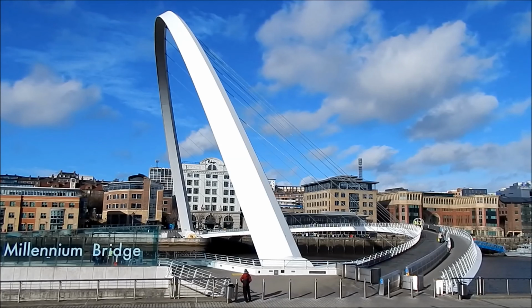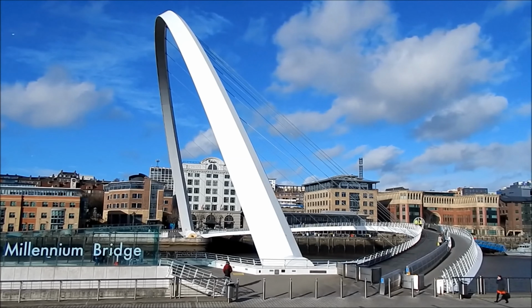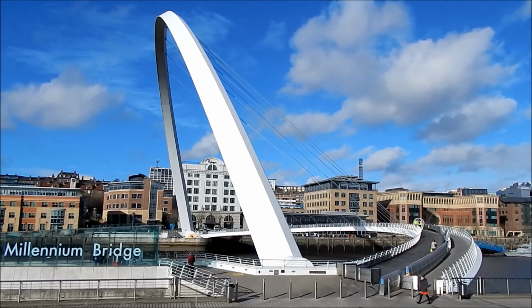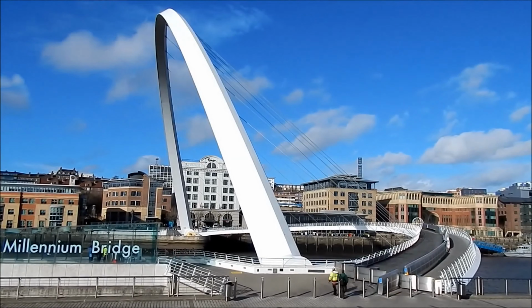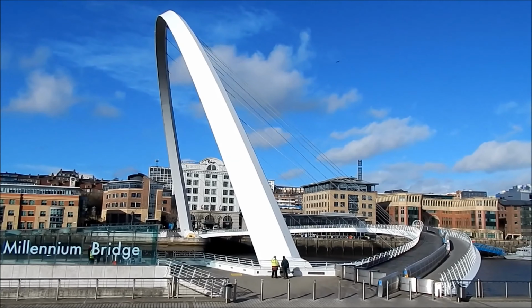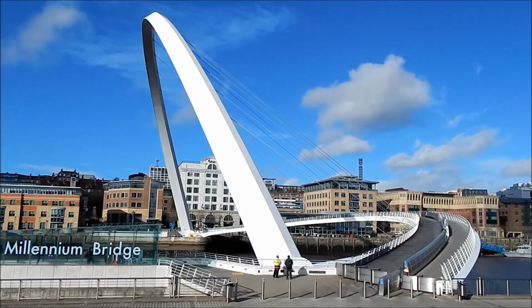Right. Today I am taking you to Gateshead in northeast England. Gateshead is a town of 120,000 people near Newcastle. And I want to show you Gateshead Millennium Bridge. You must have seen many bridges in the world in your life, but this is totally unique.